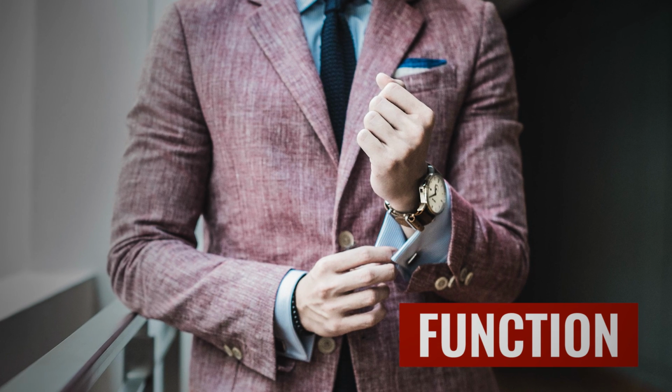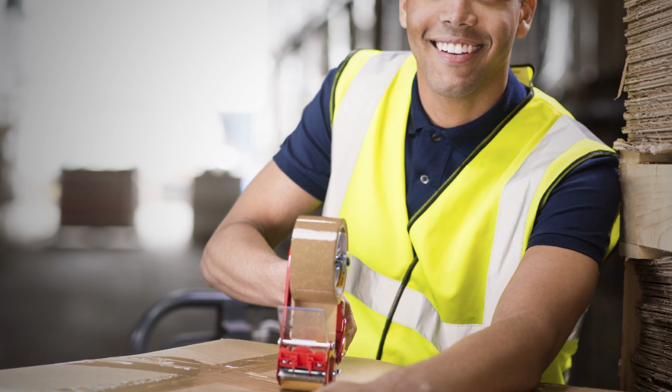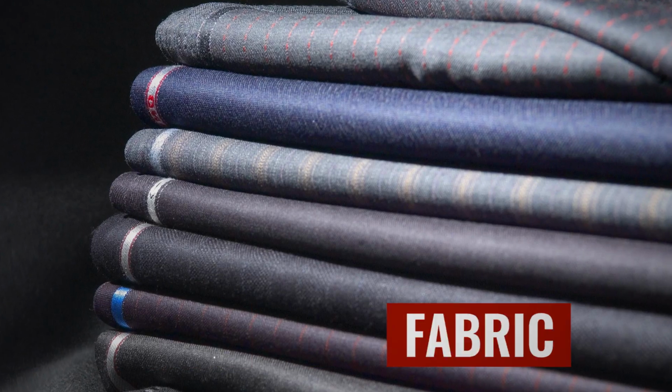Next up, let's talk about function. So you want to have the right outfit, the right garment for the occasion. So if you're going into an interview and you're working at a warehouse, you don't need to show up wearing a suit to that interview. It's the wrong item. It doesn't function properly. So look at what the uniform is, what people are naturally wearing to work. But you want to make sure whatever you wear is actually serving the function of sending the message you want to send the world.